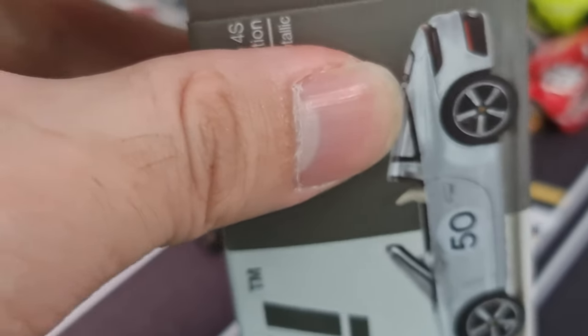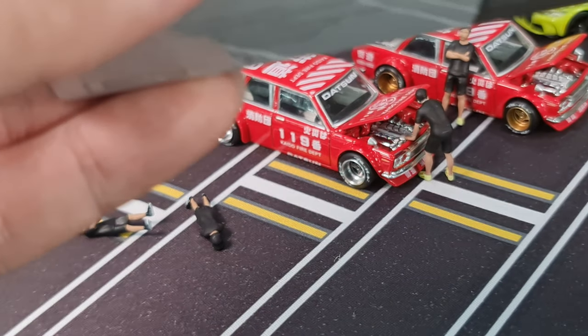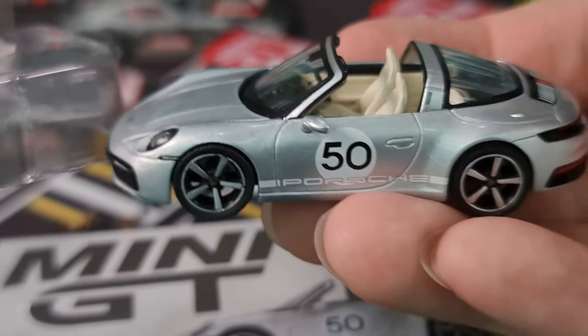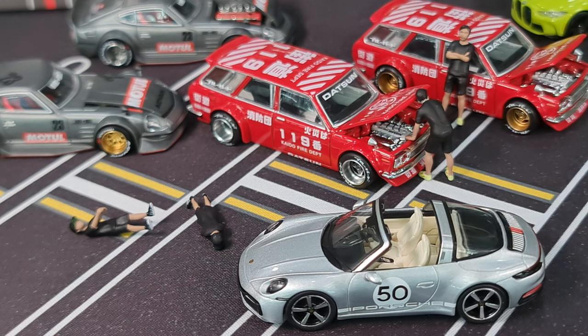I've got to go and read up on the heritage design. Actually, I haven't read up what's the heritage design all about. 50 years of Porsche, I think. Is it? No, I don't think so. I don't think it's just 50 years of Porsche, right? Okay, if you do know, if you have links to the story, let me know in the comment section below.